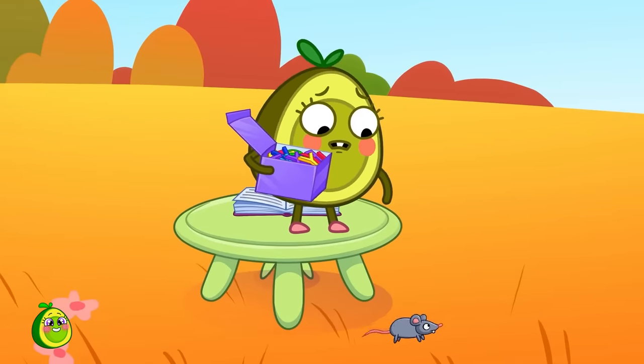Let's learn sea creatures with Pit, Penny, and Baby Shark! Your shark can eat my superhero! Baby Shark is good! Oh no! Pin has lost his toy! It's Baby Shark! Yes. Baby Shark, please help us find Pit's toy!